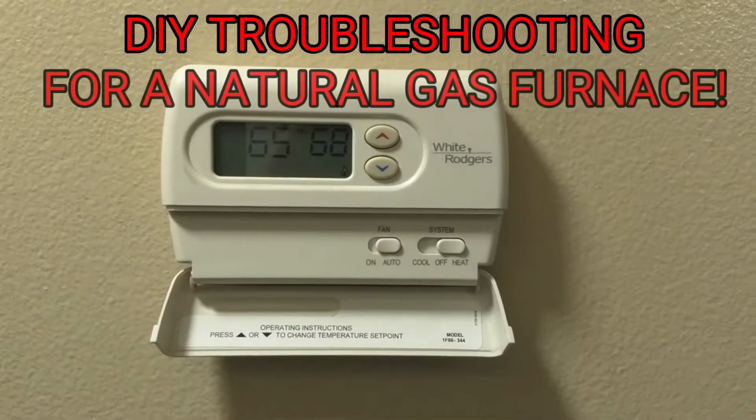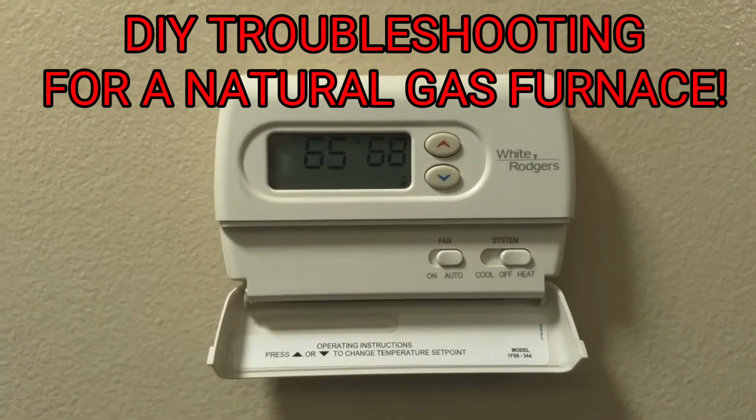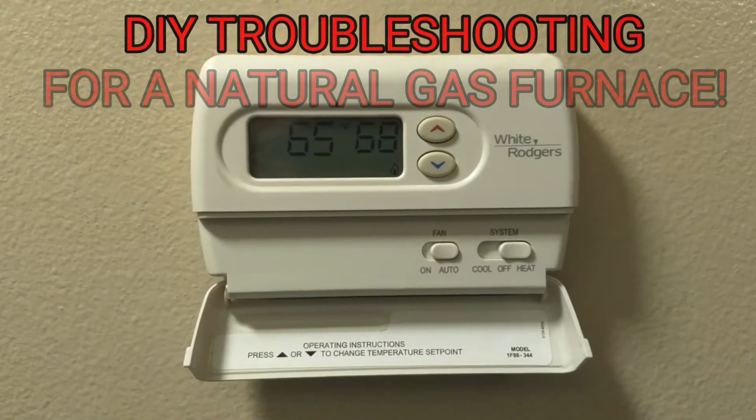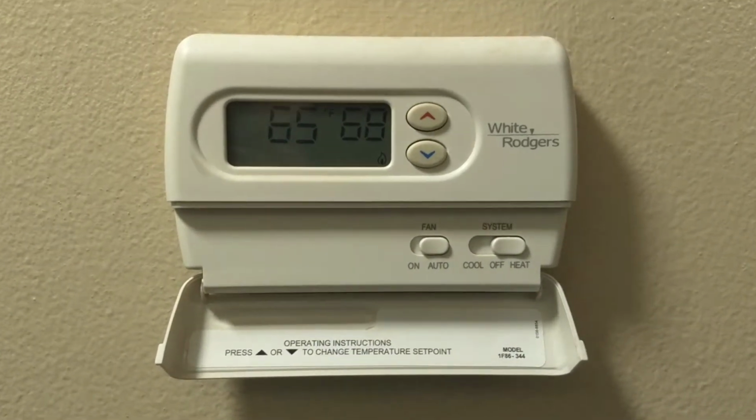So this may be you this morning. You wake up and it's cold. You come to check your thermostat, it's on, but the temperature is dropping. What are we going to do?